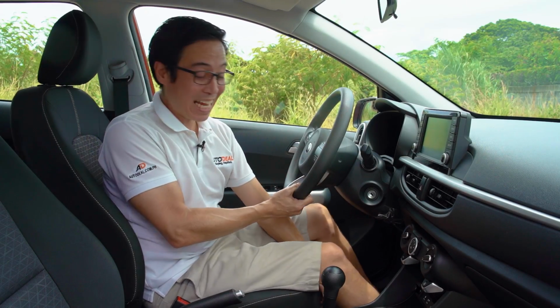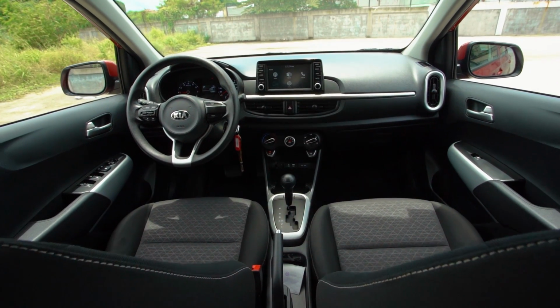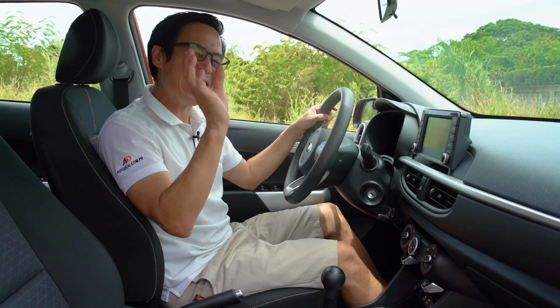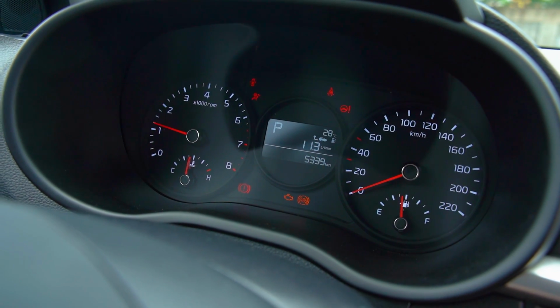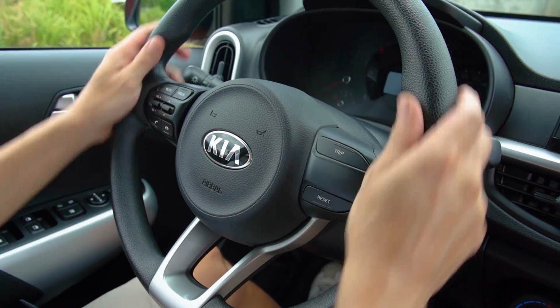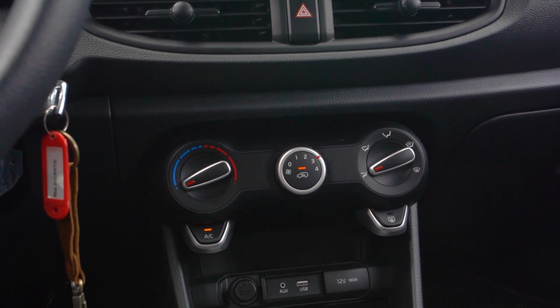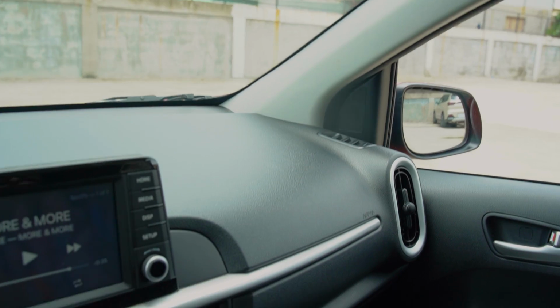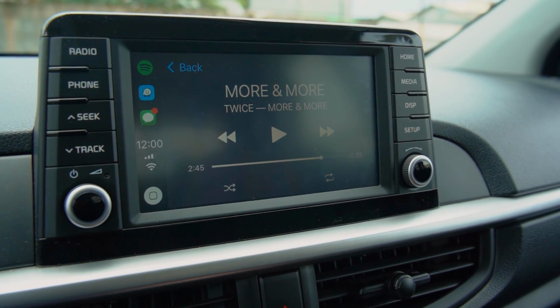Up front, things get a little bit more interesting. Check that, a lot more interesting. You've got a nicely shaped steering wheel, a bit dated, yes, but still very functional. In the center, you've got a digital trip computer flanked by 2 analog gauges that give you your speed and RPM. You also get a steering wheel with audio controls, which is actually very nice. You have uncomplicated manual air controls, funky aircon vents, it's kind of cute, and Kia's glorious 7-inch infotainment system.